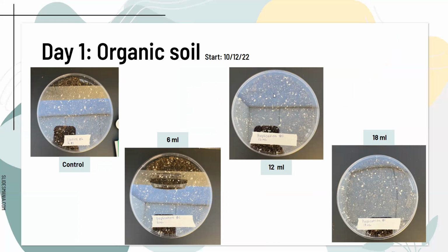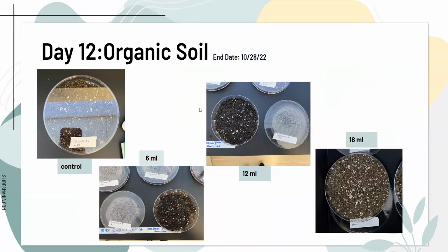Okay, so hello, I am Hunter Kemball-Cook, and to continue on what Jude said, for our original soil that we started, the organic one, we did not get any results throughout all of our attempts, for the 6 milliliter, the 12 milliliter, and the 18 milliliter. We did this over the span of, I think, 12 days. Yes, and we ended up getting no results throughout the end of it with the added water.